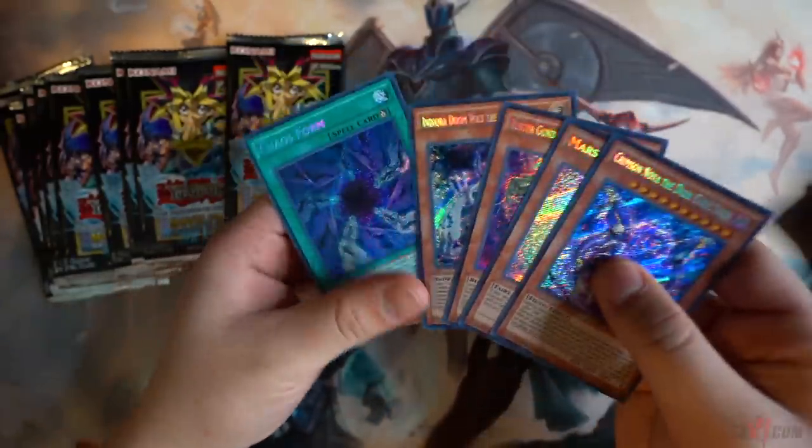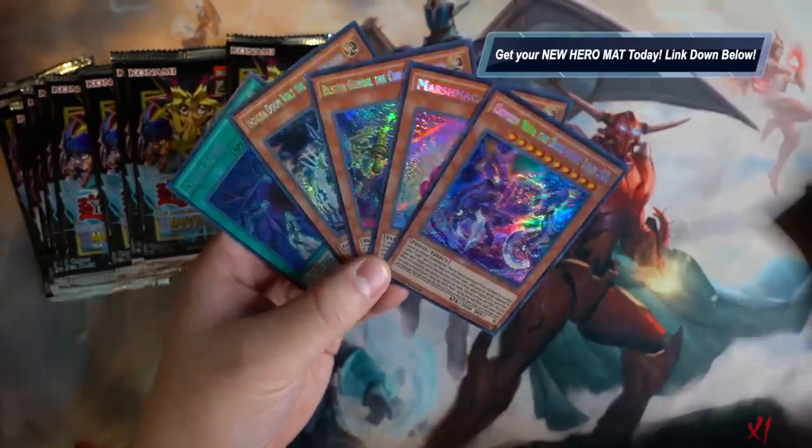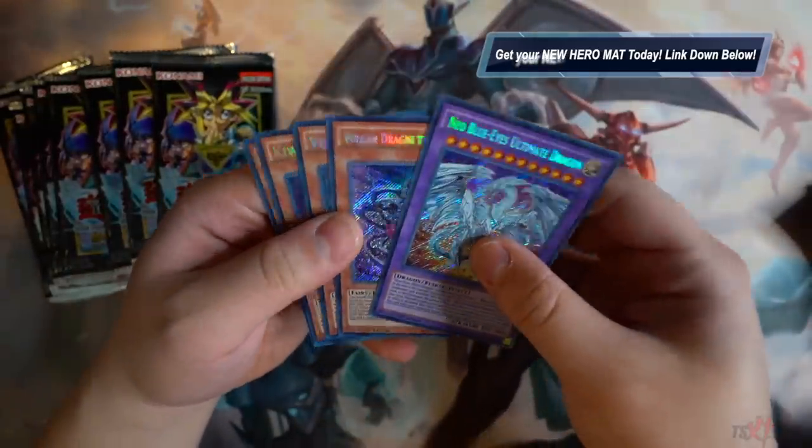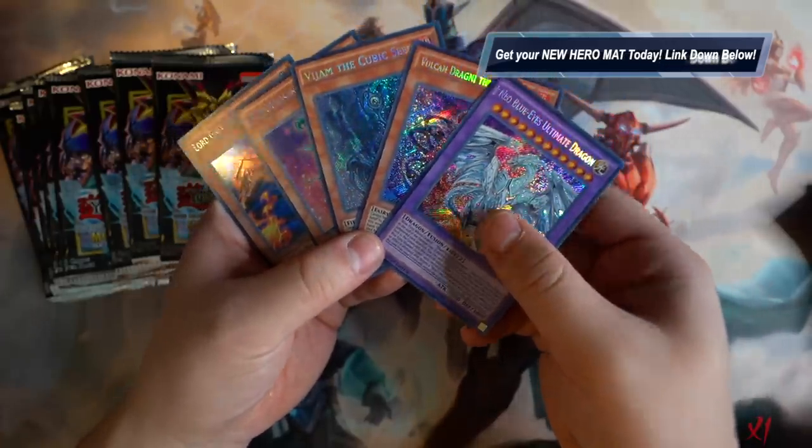Well, Chaos Form, that's a fourth copy of Chaos Form. That's our fourth copy of Crimson Nova as well. Okay. And that's definitely not short printed. Blue Eyes Alternative White Dragon is definitely the chase card in this set for sure. Lord Gaia, the Fierce Knight. Neo Blue Eyes Ultimate Dragon.